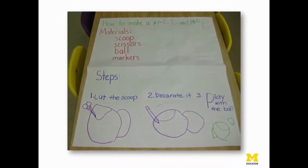Here's another example of interactive writing used in informational text, in which the teacher and the children were writing a procedural text about how to make a ball and scoop, which is a game that they all learned how to play.